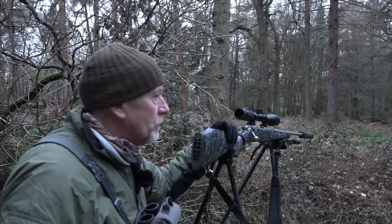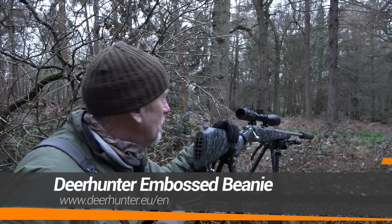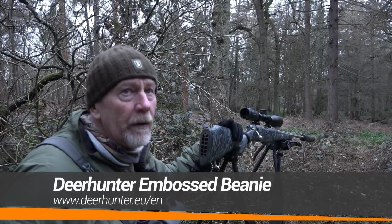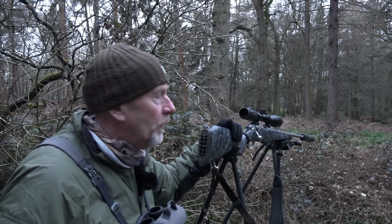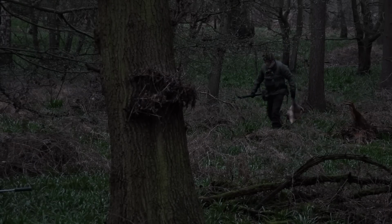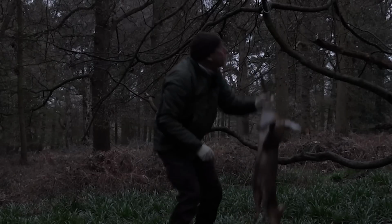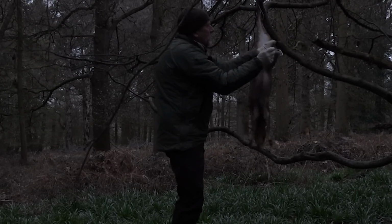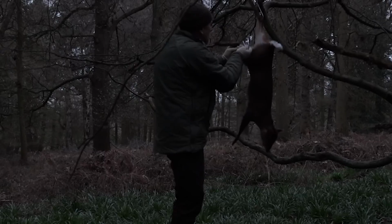So I'll just give it a couple of minutes to settle down and then I'll go and deal with them, but we've probably got half an hour of light left, so we'll do a grog in the field and then wander off back to the truck. So that's quite nice, but really quite cold this evening. Beautiful out here though. Beautiful wood this, I love it in here.